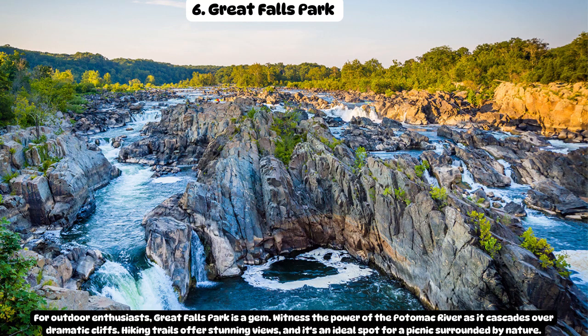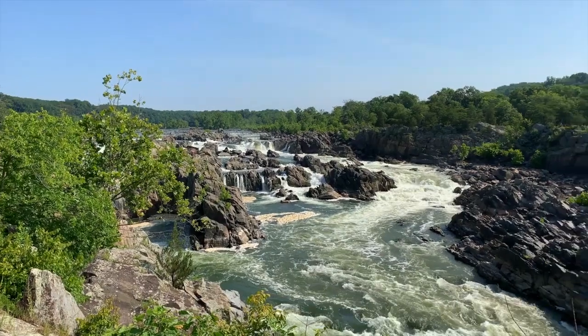Number 6. Great Falls Park. For outdoor enthusiasts, Great Falls Park is a gem. Witness the power of the Potomac River as it cascades over dramatic cliffs. Hiking trails offer stunning views, and it's an ideal spot for a picnic surrounded by nature.